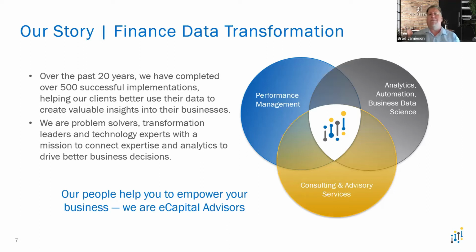We've implemented over 500 successful customers, again, to really help our clients use their data a little bit better than they were before. If you look, you kind of go around the horn here. eCapital Advisors has really dove into analytics, automation, business data science as well, right? So that automation is a really key area I'm going to touch on here in a couple of slides, that many CFOs and others in the Office of Finance are looking for some help to kind of take some of those routine, those mundane tasks off the plate of finance users so that their time is better spent.